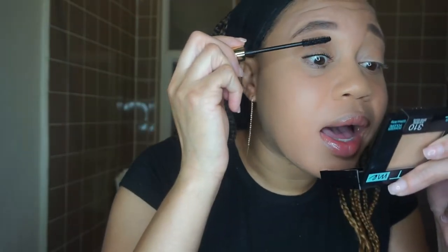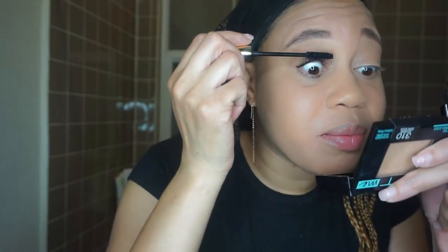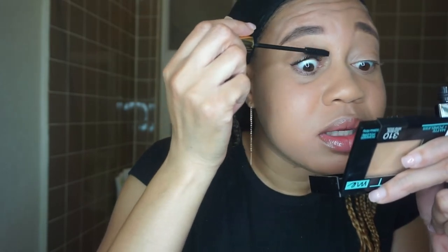Okay, so this is one eye with mascara. This is one eye without mascara. And that's pretty much only one coat. I'm going to go ahead and add another coat. I like a lot of volume when it comes to my lashes. So usually if you let it dry for a little bit and then add another coat, you're pretty safe, because you don't want to clump. That's not the look you want.